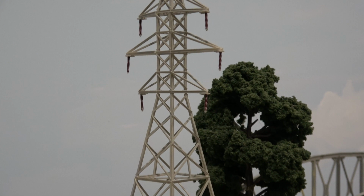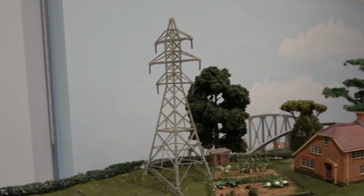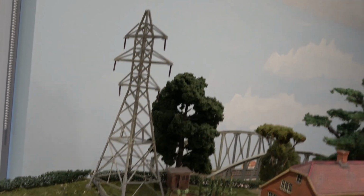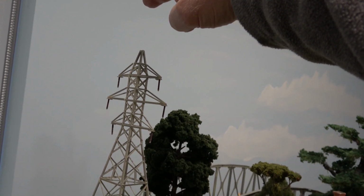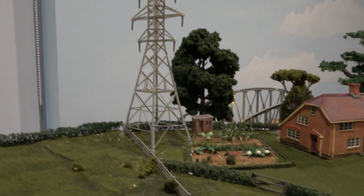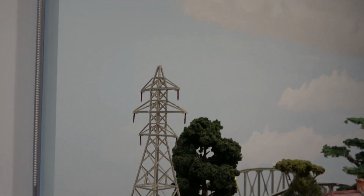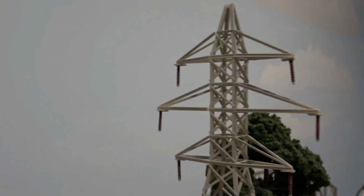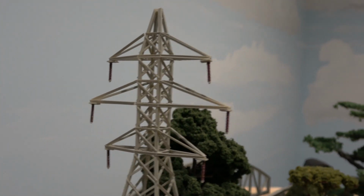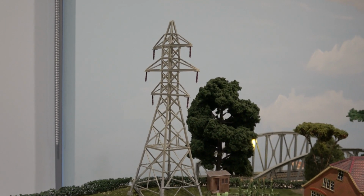This is actually an HO, a Walthers kit, HO scale. So if it was double O, it'd probably be this tall or thereabouts. But many things are similar. In fact, the upper section, the engineering is about the same. The way they've connected the cross arms at panel points in the structure. I guess this one might be easier to see.